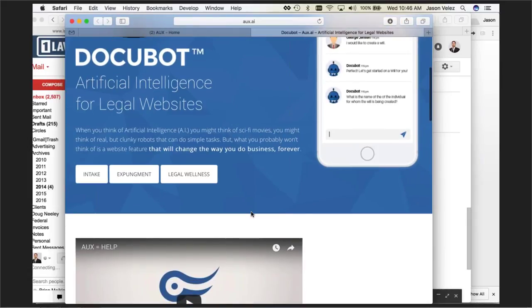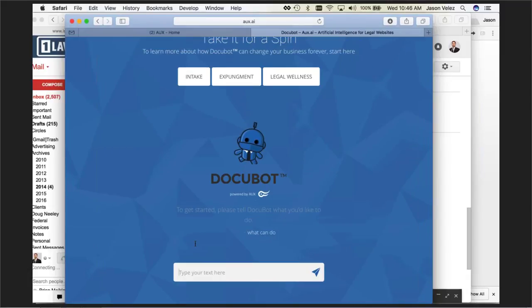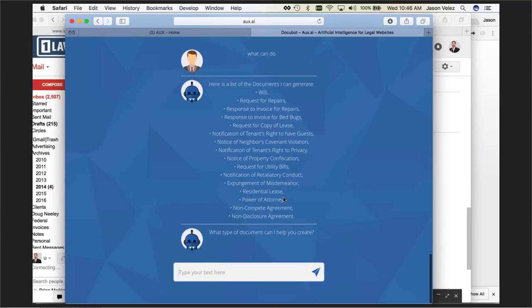There is Docubot here at the bottom. If you see on this, it's just a one page site. But you can come here and play with Docubot as well. You can click on the buttons or play with Docubot on this site. Let's see what it can do. See, he got that. Here's a list of documents.